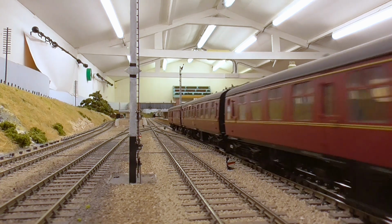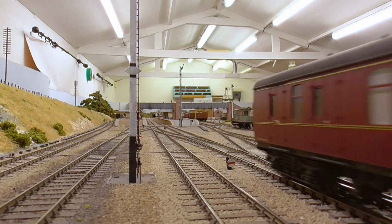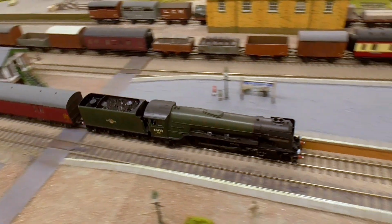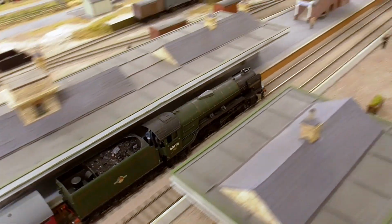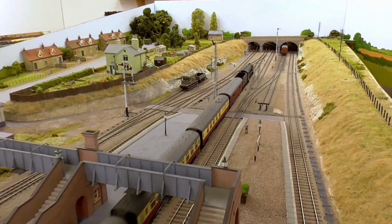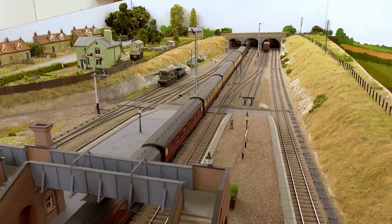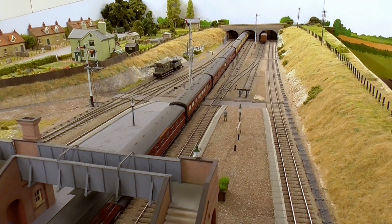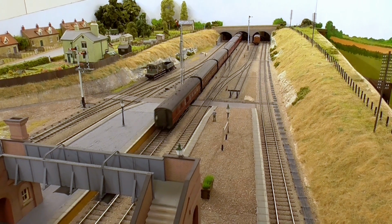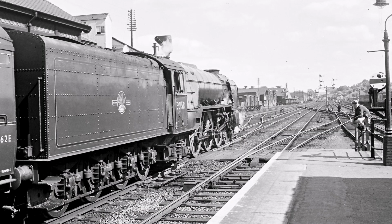It has been seen before, as I say, but unpainted, and Jeff has painted this perfectly. It's powered by a big DJH motor gearbox combination. And here we have the prototype leaving Grantham, and 10 minutes later it will be fizzing through Little Bytham.